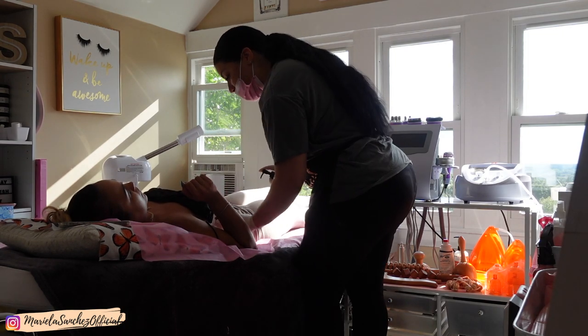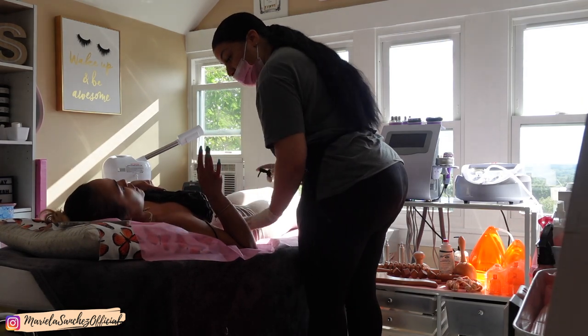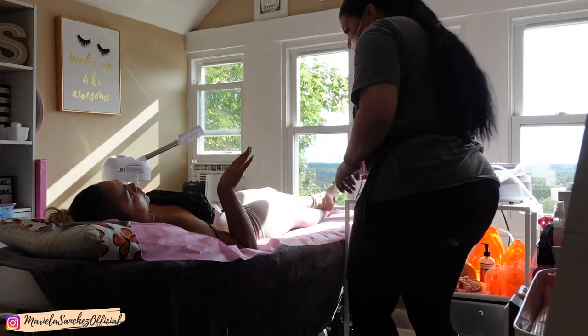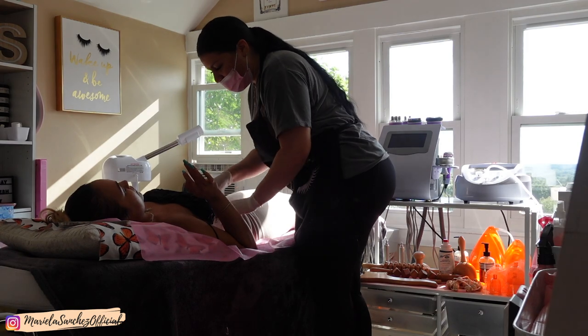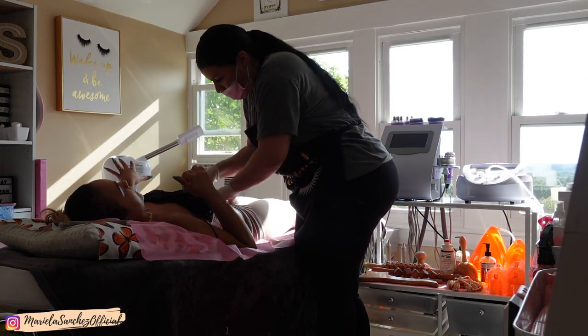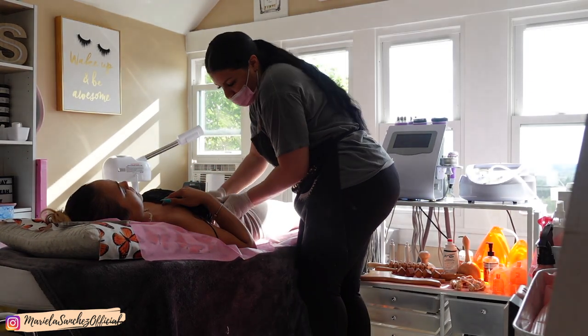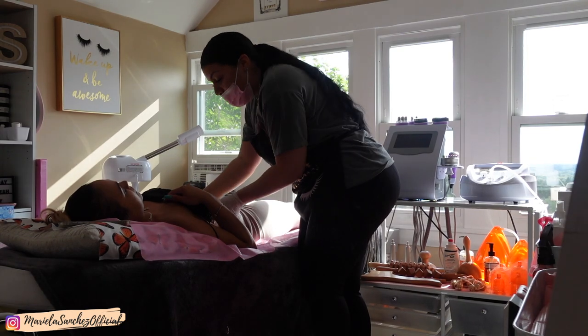Now, when it comes to body sculpting, this is one of my favorite services to offer because you basically see immediate results. People get very, very excited because most of the time, clients underestimate the service, and then when they get the treatment done and they see the instantaneous results, they fall in love.